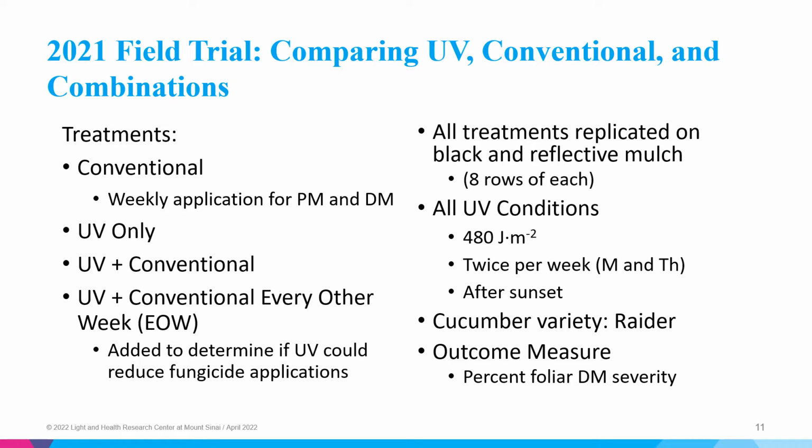We put this one in to determine whether or not UV would provide enough control that you could reduce the number of conventional fungicide applications you would have to do, both to save you time and also some inputs.